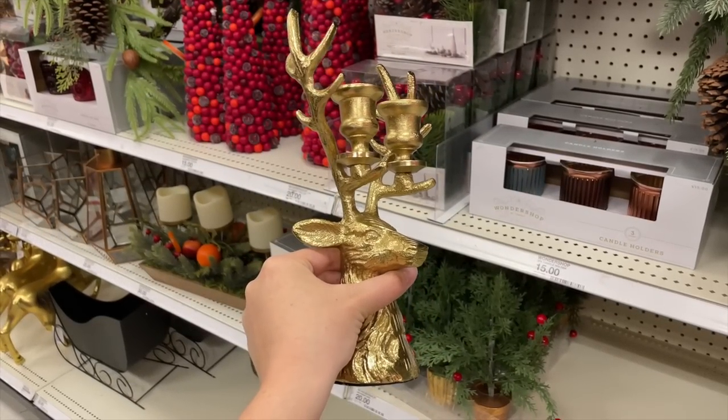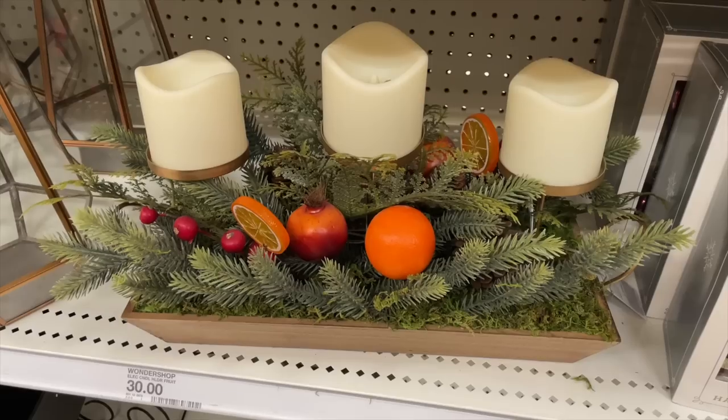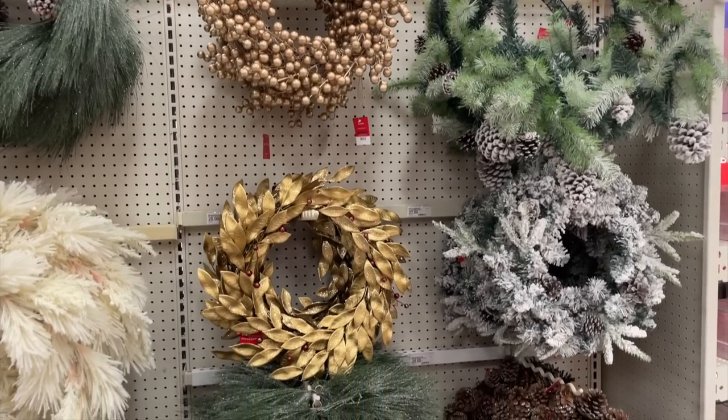So the garland was beautiful. They had a matching wreath that was huge. The wreath was huge. It was $40, and honestly I think it's worth every bit of $40 because of the size of it and the quality. And they just had lots of different things to mix and match with that as well.